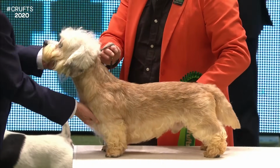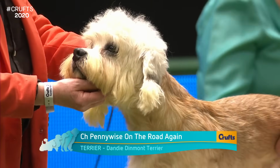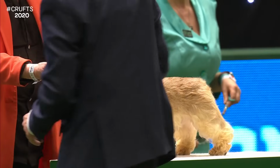And this is one of my favourite terrier breeds, the Dandie Dinmont. It's named after a character in Sir Walter Scott's novel Guy Mannering, where a character in the novel, Dandie Dinmont, was modelled on a local farmer at the time who kept terriers of this type.